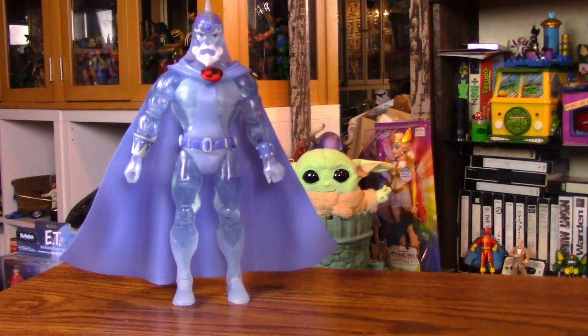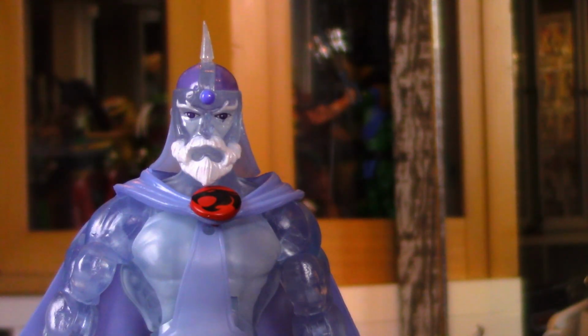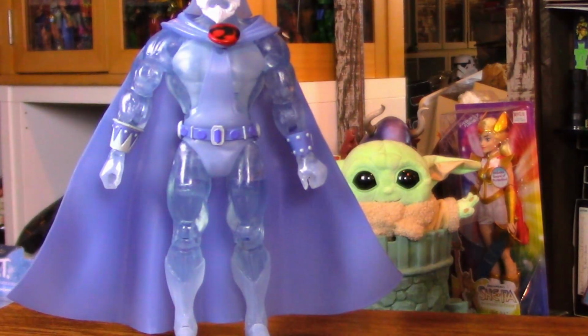Alright, here we have this frosted blue Jaga out of the package. He does have a little bit of paintwork on him with the Thundercats logo on his cape. His beard and his eyebrows are painted. He's got some areas that are very clear and other areas that are a little bit frosted. I think that helps hide some of the sonic welds and articulation points, as well as give him just a little bit of definition. His cape is less see-through, and it is a plastic cape, so you don't have a cape with wires or anything like that. You can't pose him like winging it around himself, sort of when he would disappear. But it's a great-looking figure.